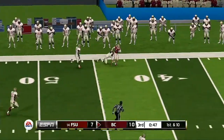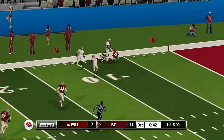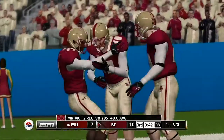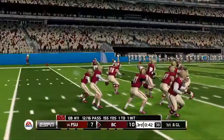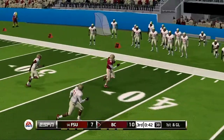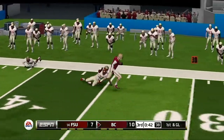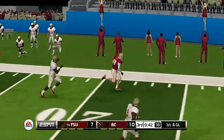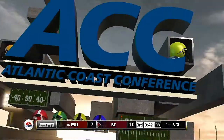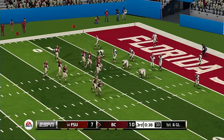Fires out to his receiver. At the 30, to the 20. What a play, and that'll set up a first and goal. First and goal with the defense trying to regroup after giving up the big pass.